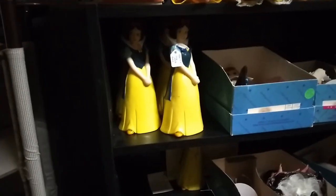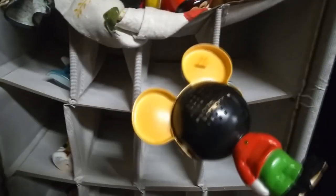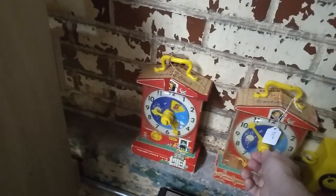Little kitty stuff here. Snow White in there. Bunch of Snow Whites, and there's the Seven Dwarfs in the bags. Uh-oh, I see a Chatter Chime. The pull string is missing. That's terrible. These are always cool, too, and they don't go for much. Peter Pan. Who remembers these? Musical clocks. I'm not going to mess with them because I don't know if they work.